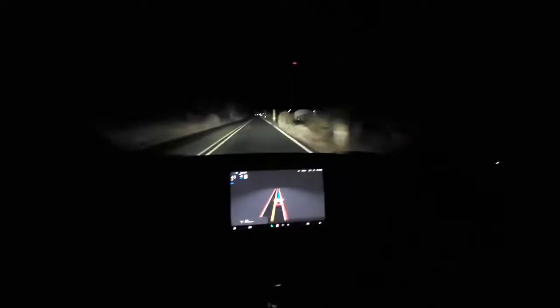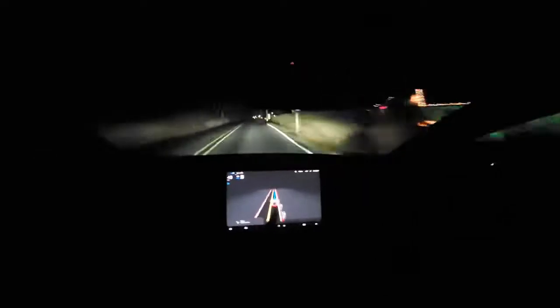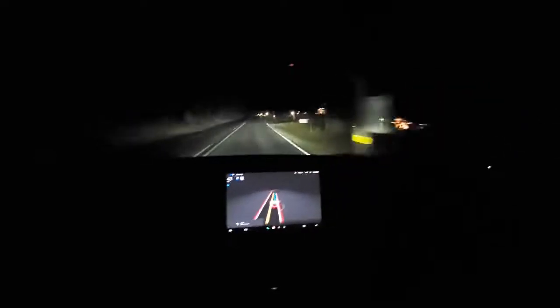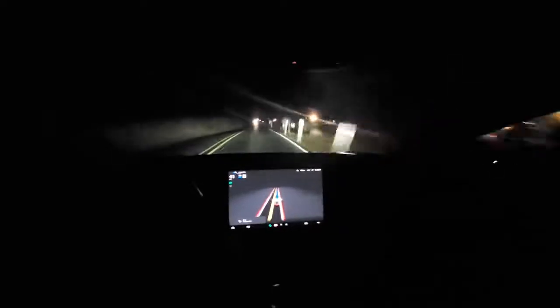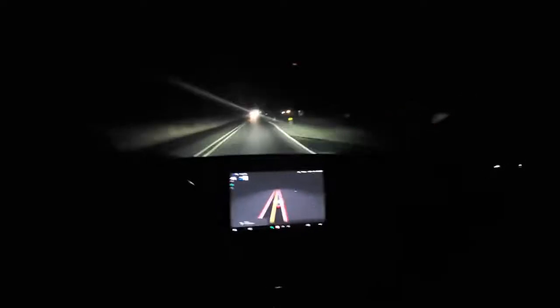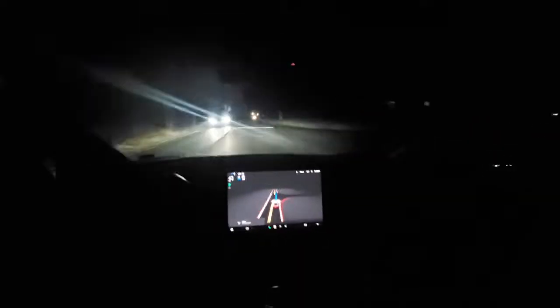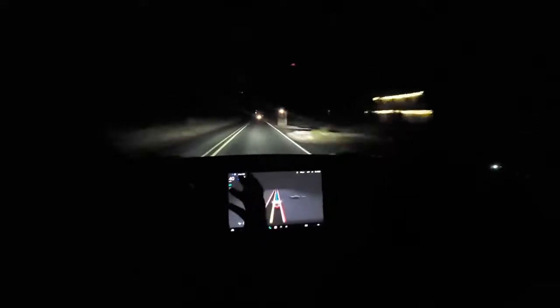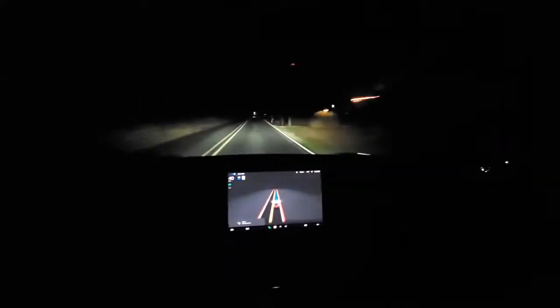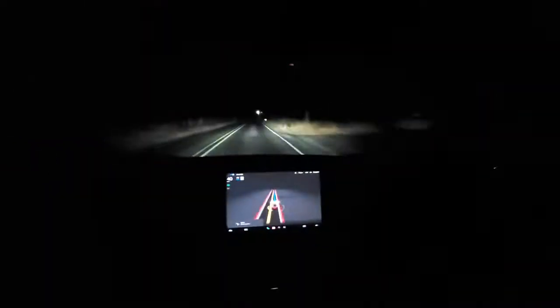But this is a real dark road, and it's doing well. Look how great it identifies the lines, and it's dark as it can be out. Traffic coming ahead of me, and it's doing great. It's doing 8 over the speed limit. I'm going to throttle down a little bit. A little bit of hesitation every once in a while, sort of odd hesitation. Maybe it's just unsure of the surroundings.